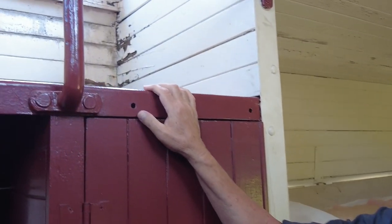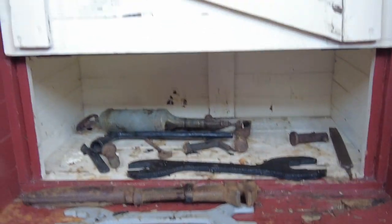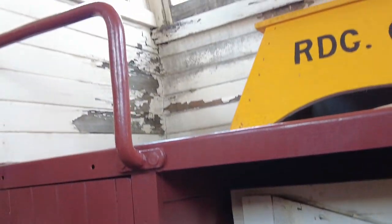This is the working section. There are four benches up here. They're not here now, and we will put the four benches back, but this is where the two rear brakemen sat and looked over the train as it was rolling down the tracks, checking for hot boxes and what have you.